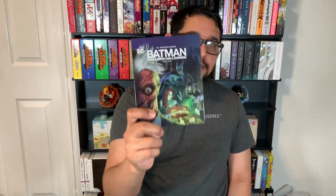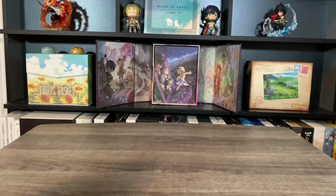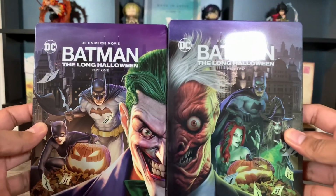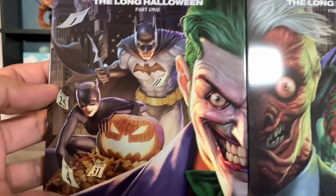I actually just unboxed this one off screen to show you guys the full design for both of them, but yeah, we have the Long Halloween Batman Part 1 and Part 2. I love how it looks when you connect both of these together like that. We have the Joker and Two-Face there.